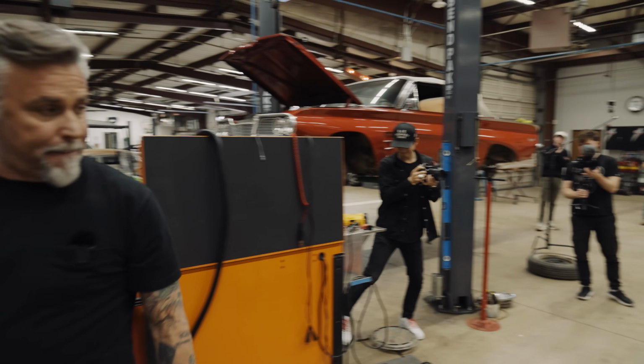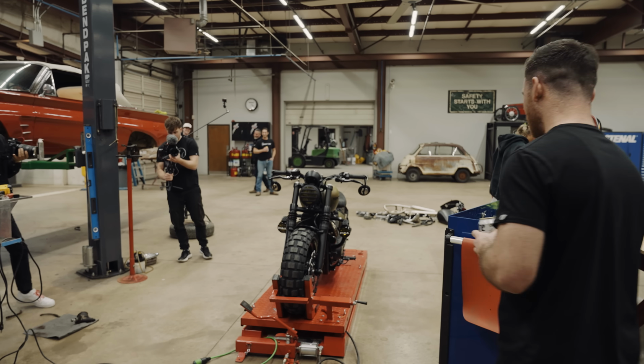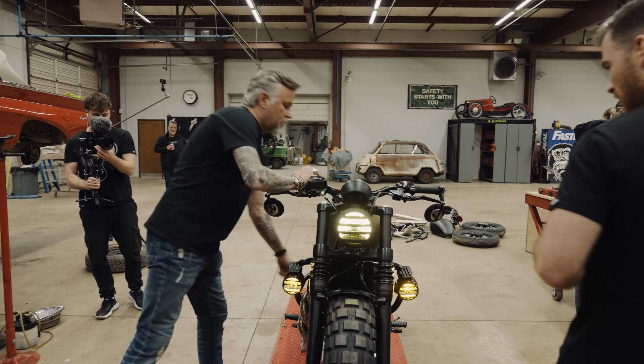So, hey, watch out, Millennial. So we've wrapped your headlight in the yellows with the grill on. Oh, we did, didn't we? Lights, yeah. Let's see what that looks like. Yeah, man. Super bright.